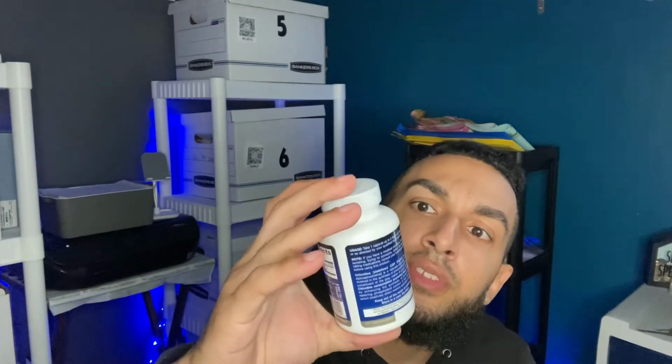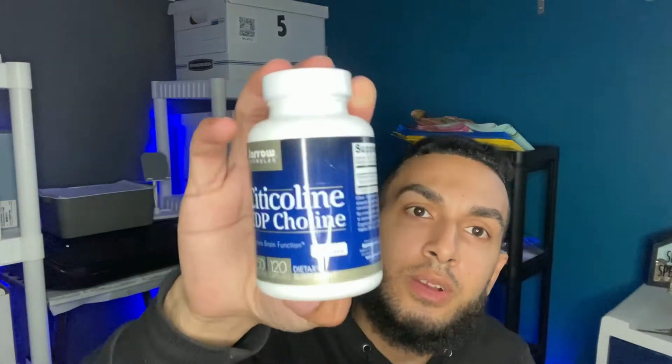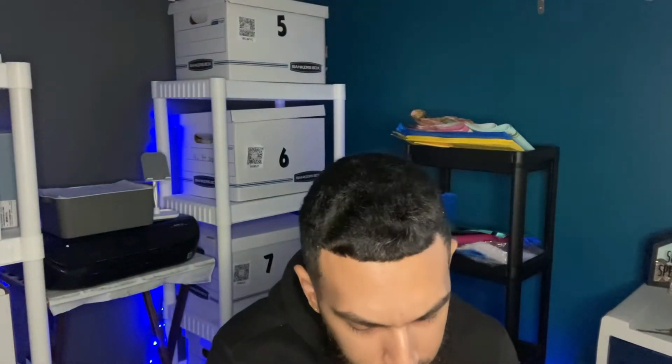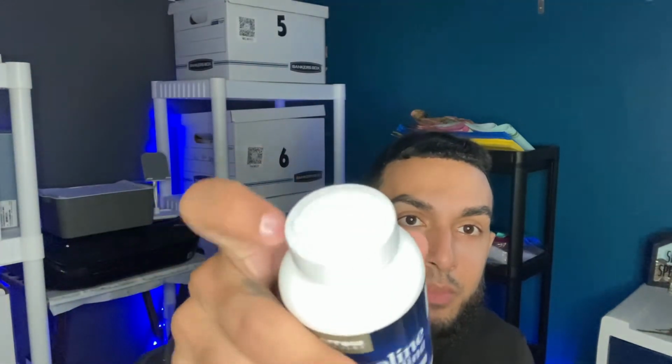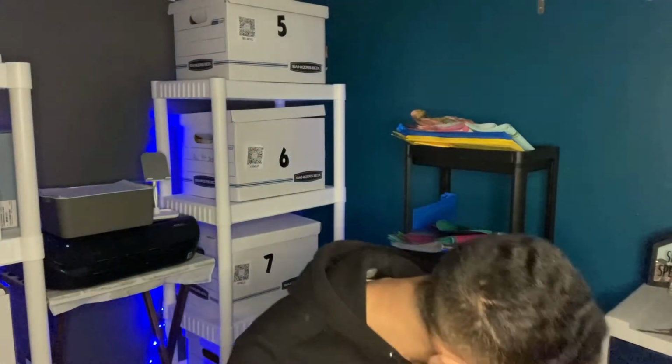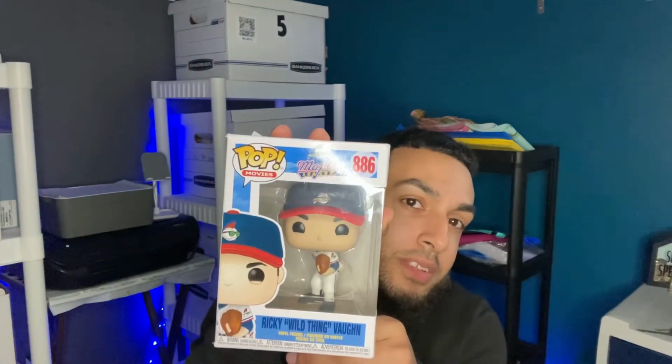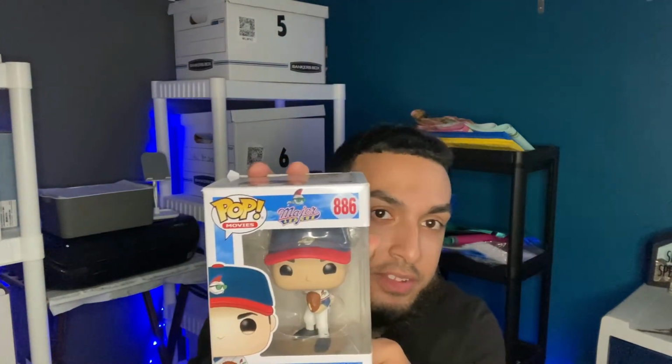These are some other pills, citicoline, CDP choline, whatever you call it. This is new in the seal, so I can't really open it, as you guys can see. This one is good. And this one was going for some good money too, I think. So I'll show you guys that here somewhere. I got this Funko, you make probably like 15 bucks out of it. Get your money back and some extra.